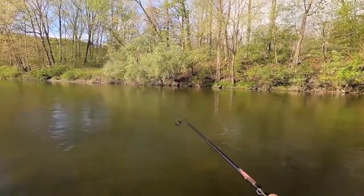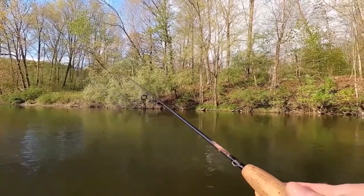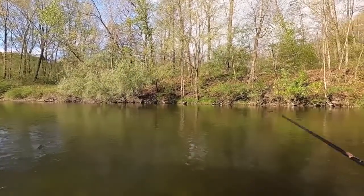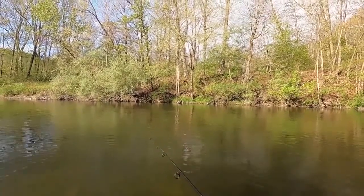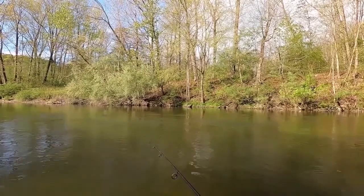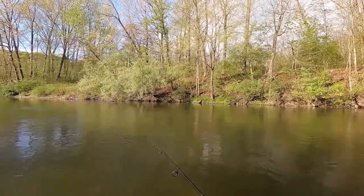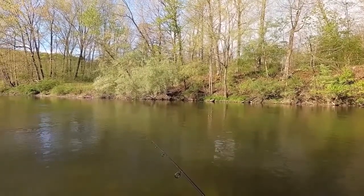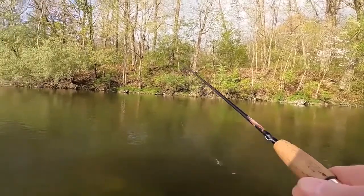Hopefully we can catch some fish today. Something just bit the end of my spinner. The fish up here can be very finicky. This area sees a lot of fishing pressure. This is our special regulation area, trophy trout waters, so you can't keep anything out of here till June. Here we go. Another one on and off.